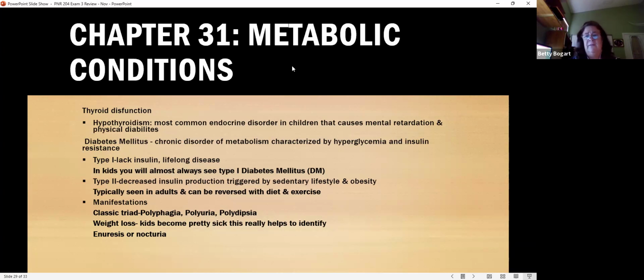Diabetes mellitus. This is high blood sugar, and you have this insulin resistance. It means it's not working with the sugar. Now, children, you almost always see type 1, which means you need insulin, right? Type 2 is usually adolescents, usually the overweight ones. And it can be reversed with diet and exercise. But children ages 2, 3, 4 that have diabetes, it's type 1, it's for life.